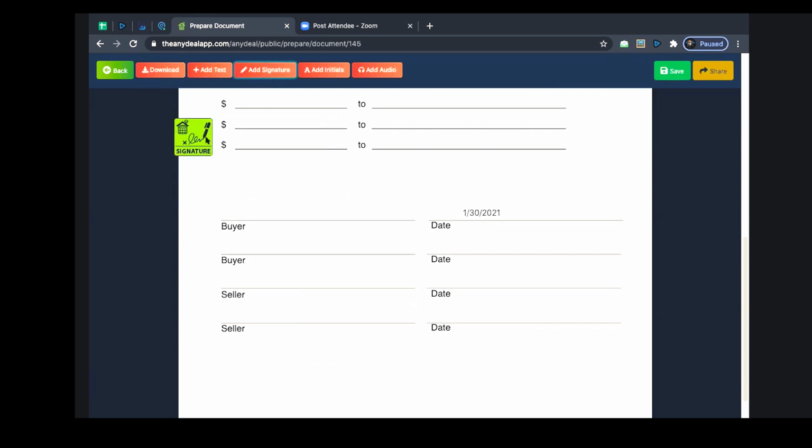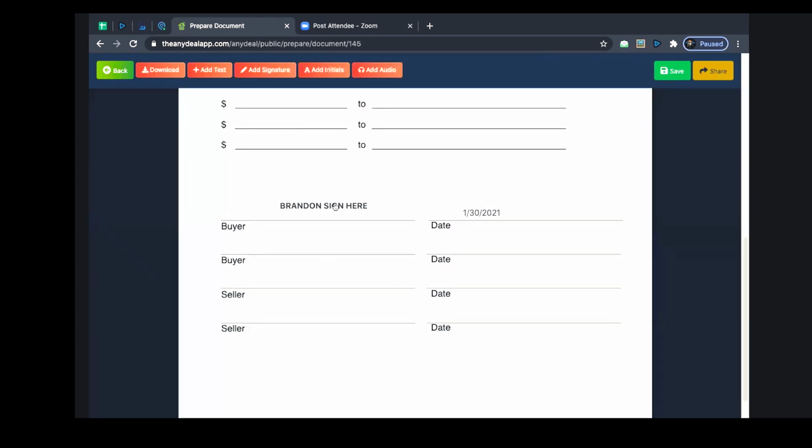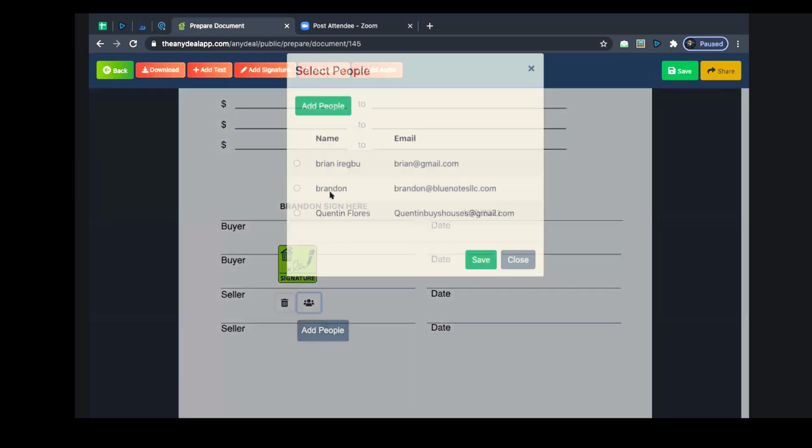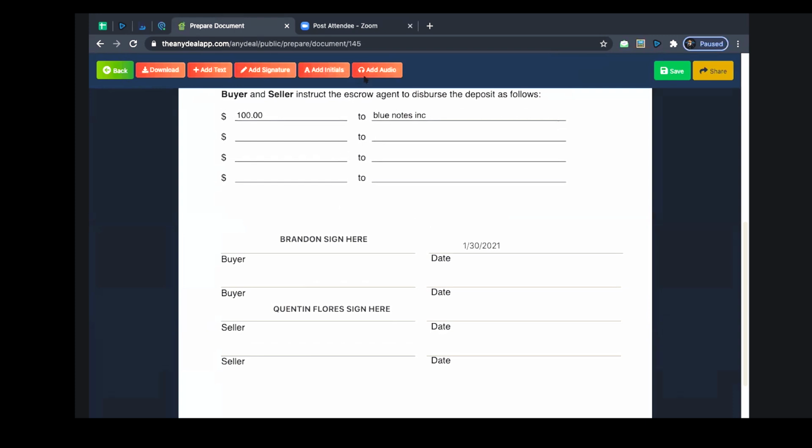Now what I'm going to do is add these signatures, okay? So I want my money back, so I'm going to put myself here. And then Q was the seller, so he has to sign right here. And guys, what I'm going to go ahead and do is attach an audio. All right. Now this is the game changer.